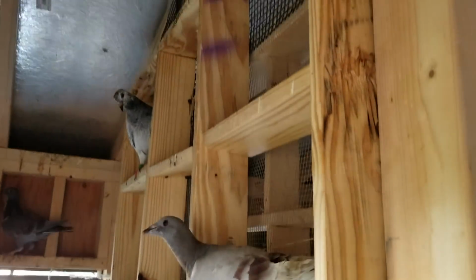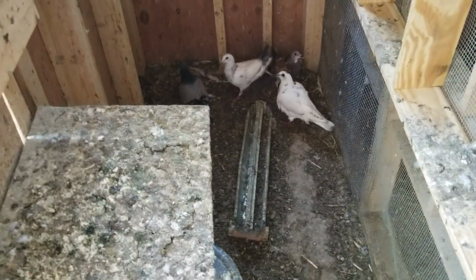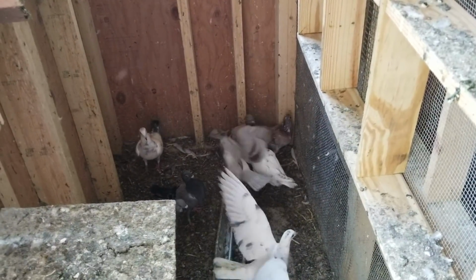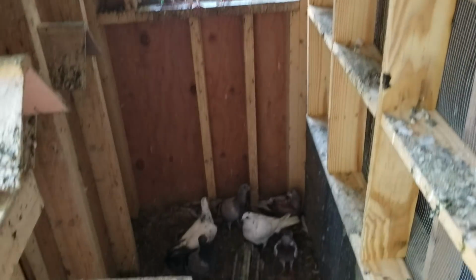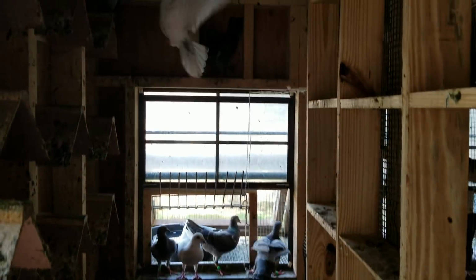I put up these perches because I had so many in here. And you can see how the flying team has been thinned out. I gave away 27 birds. I thought I had 30. I thought the other flyer gave me 30-something, but he actually gave me almost 40. So I got rid of about 27 birds out of this one.